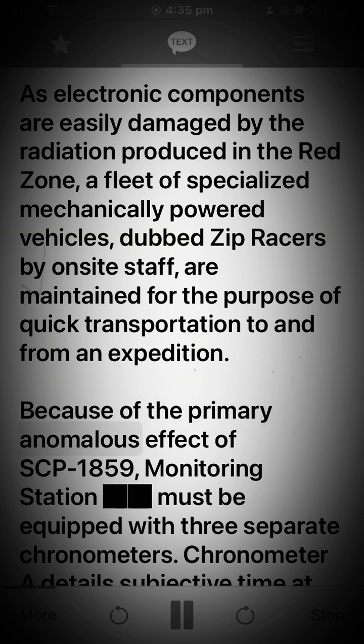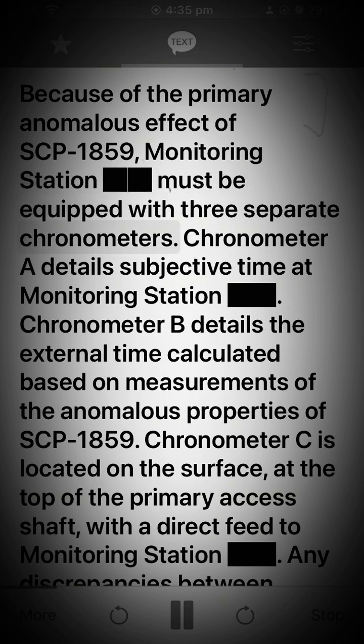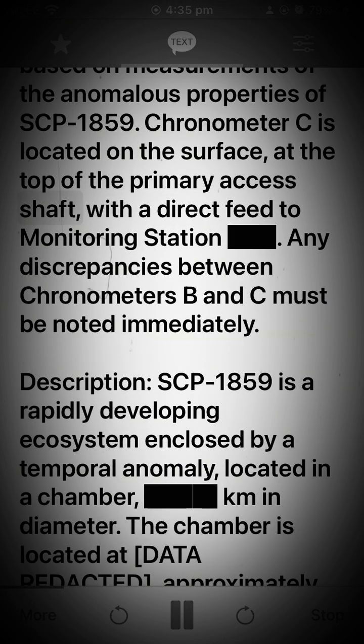Because of the primary anomalous effect of SCP-1859, monitoring station must be equipped with 3 separate chronometers. Chronometer A details subjective time at monitoring station. Chronometer B details the external time calculated based on measurements of the anomalous properties of SCP-1859. Chronometer C is located on the surface, at the top of the primary access shaft, with a direct feed to monitoring station. Any discrepancies between chronometers B and C must be noted immediately.